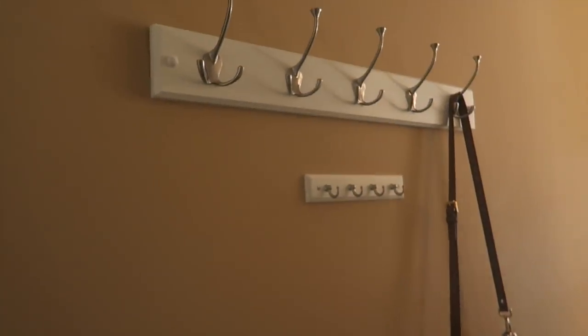But all right, moving right along, guys. Come on. This is the hallway where you can hang up your jackets. No more throwing your stuff on the floor, Mariah and Bryce. All right.